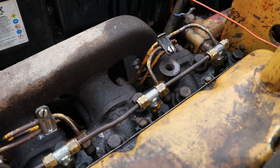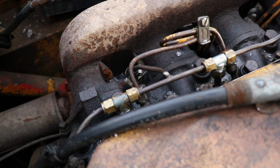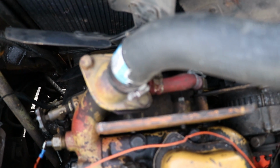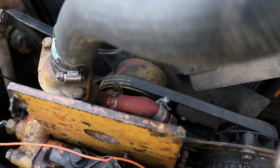This thing was right on the borderline. We knew definitely something was taken apart, but we don't know why. It probably has an overheating issue, might have a head gasket issue, and the injectors were out. So we got it running, put the cooling system back together again, and realized the hydraulics work, it moves. So from here, we're done.